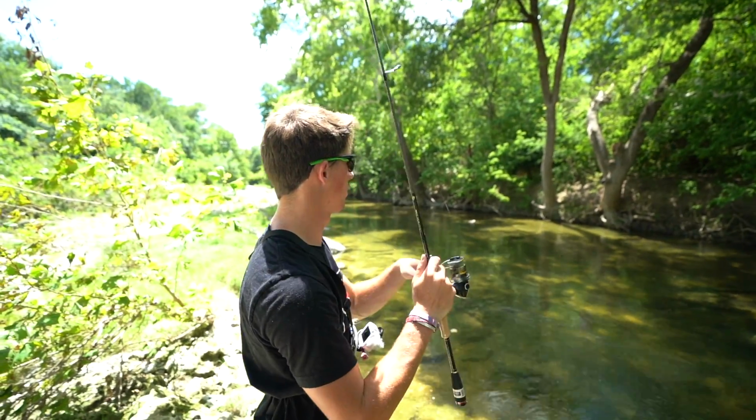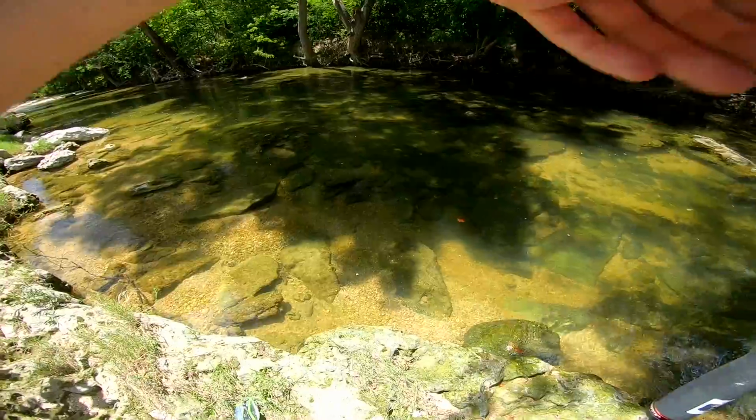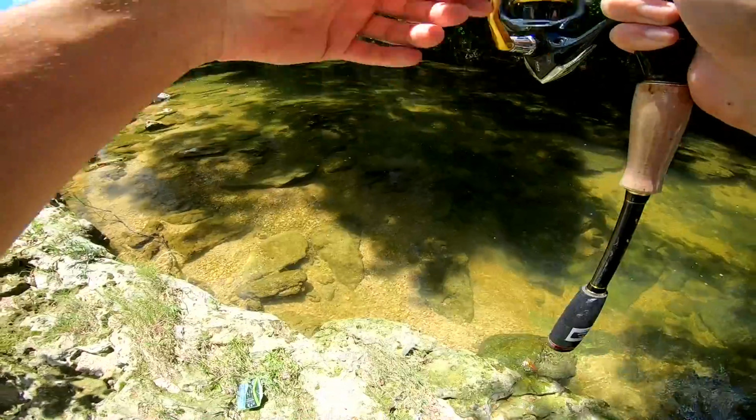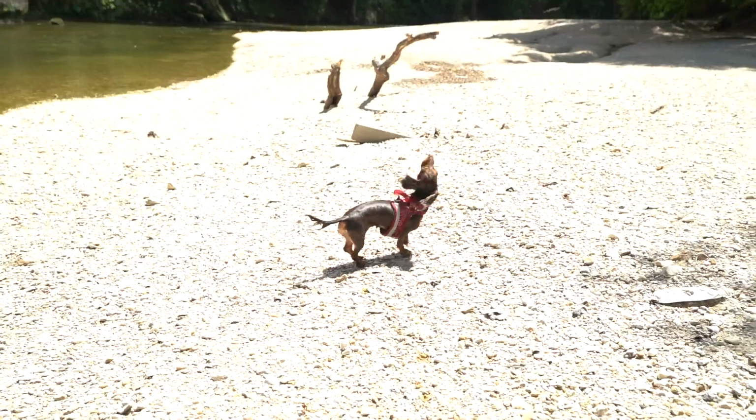Oh, that was a fish. Hey, don't spit it. God bless it. I'm jinxing it. I'm drenched in sweat right now. All right, let's keep moving. I mean, there's a lot of this creek left, right?